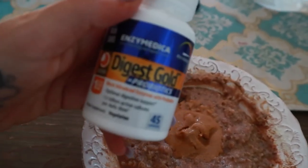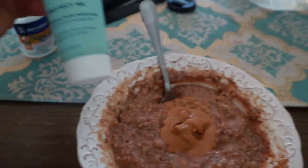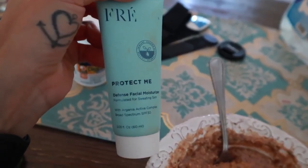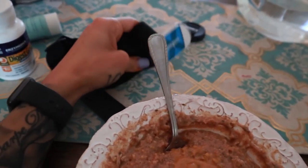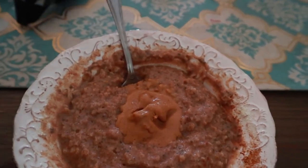So I'm gonna eat this, take my Digest Gold, and then put some of my sunscreen on. I start my day with this, Frey Protect Me moisturizer and sunscreen, SPF 30, amazing. And have my heart rate monitor here, all ready to go. Gonna do some sweet sweat along with my heart rate monitor, and I will show you what supplements I take before my cardio.